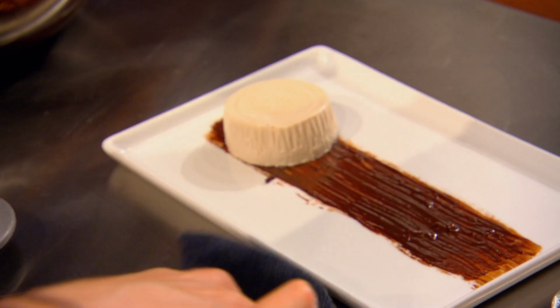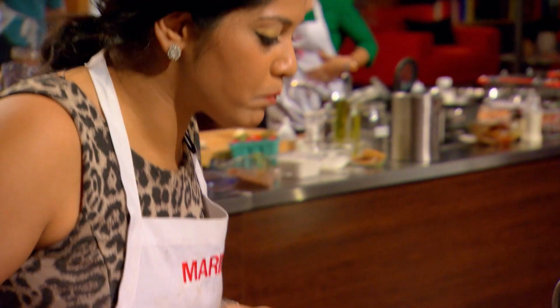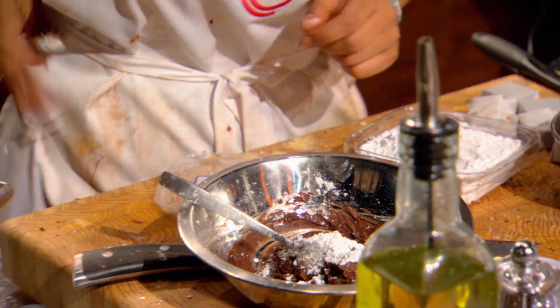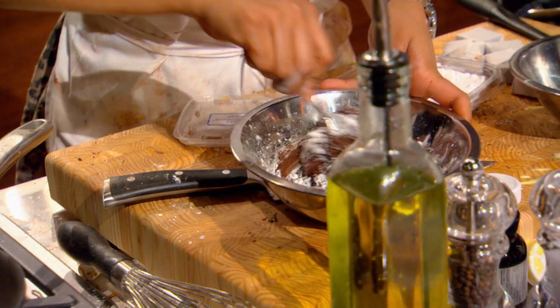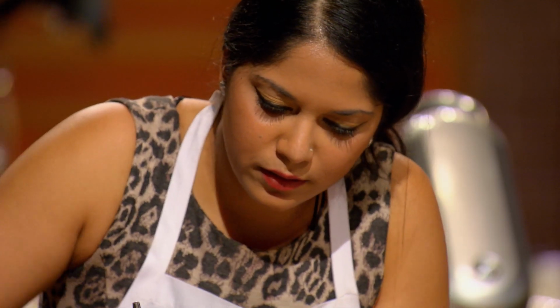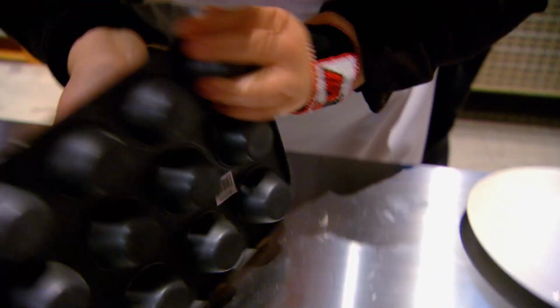Kayla's demolding her panna cotta. She's got one out successfully. I used the wrong chocolate. The only thing that I do to fix it is add confectioner's sugar, but it's also kind of drying up my ganache a little bit. It's a hot mess. 1 minute, final 1 minute, everything on the plate.